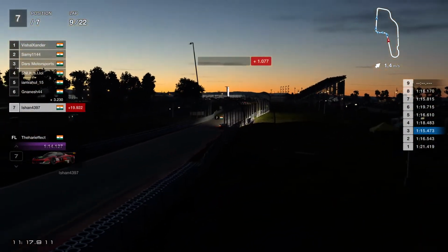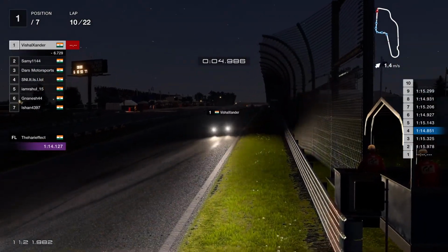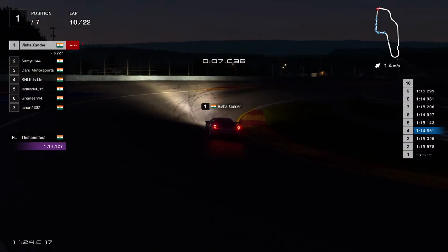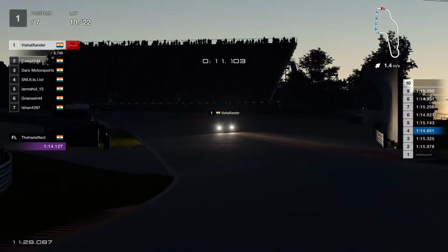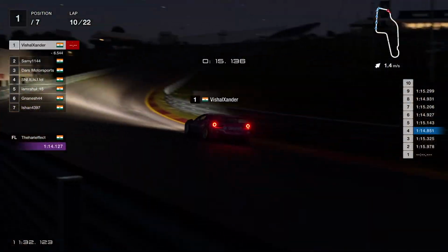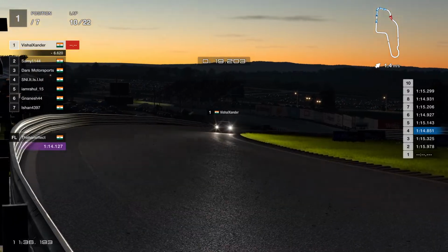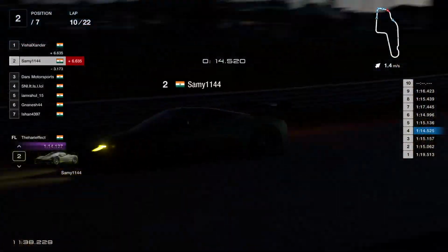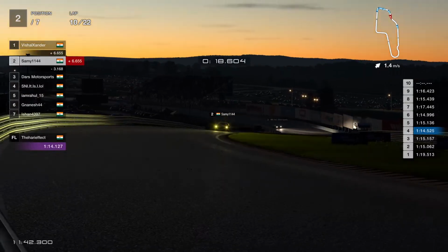Meanwhile, Priyanshu is also on hards, seconds ahead of Rahul and only 3 seconds behind us. And Vishal is ever so slowly extending the gap by at least 1 second per lap over Sammy in P2. He's just building his buffer up comfortably.